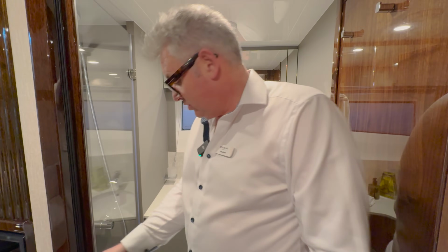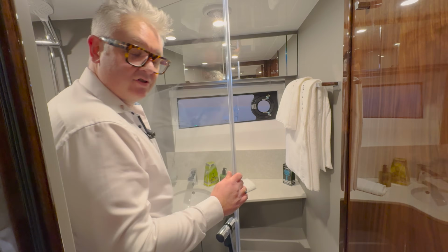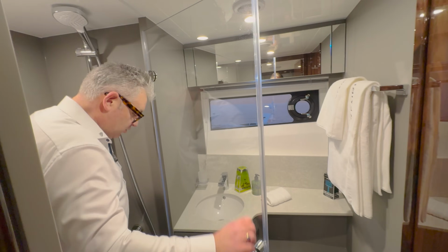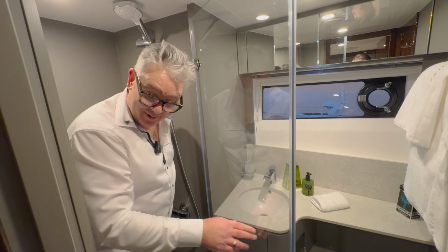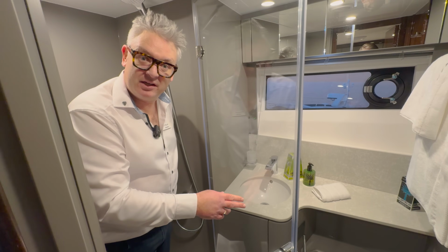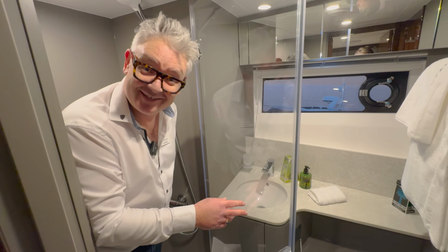And a massive shower. Remember, this boat is 40 feet. I won't mess up the towels because the show opens shortly, but you can floss in here, no problem at all, son. It's really, really big. I was shocked actually how big this heads is for a 40-footer. Aren't you? It's nice, isn't it?